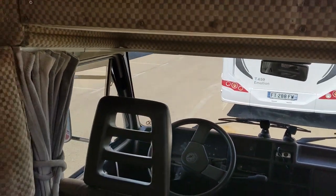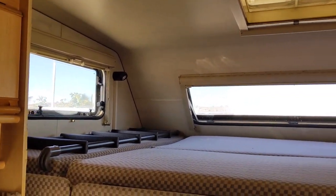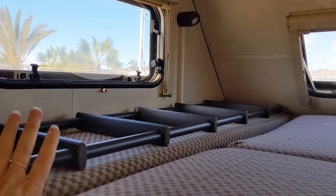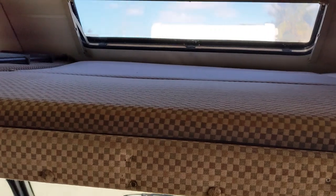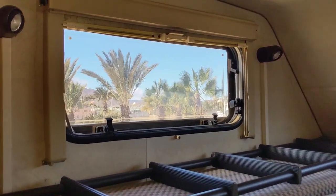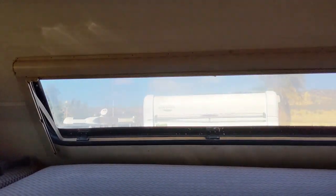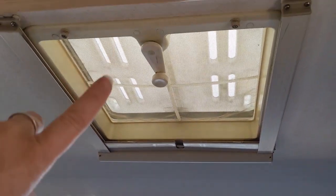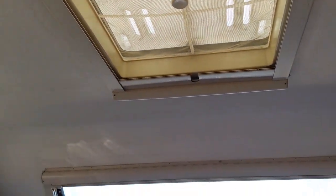So upstairs, I'll call it, is a double bed sleeping area, and we've got ladders here, which you can put at the side here, which gets you up there. Both blinds do come down, a little bit dodgy, but they come down. And this one is perfect. The ceiling hatch, again with a mosquito net, opens up fully as well.